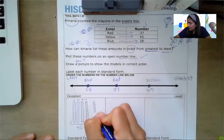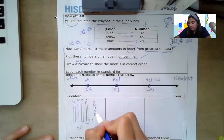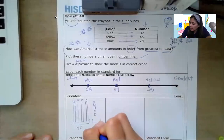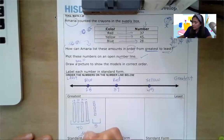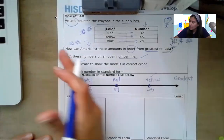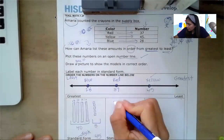And notice that I drew the actual rod and units versus my typical line and X. So you can alternate between the two. That's fine. So if I'm writing it in standard form, this is the form using digits. So that means 40 and 5 is 45. That's the greatest number. Check. Now I'm moving from right to left because I'm going from the greatest to the least. So the next number is red, which is 37.